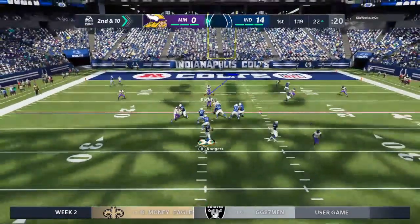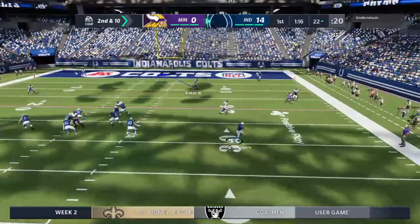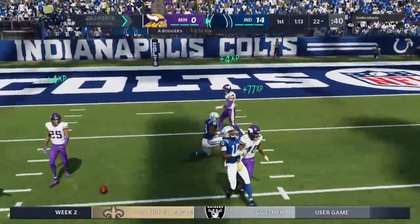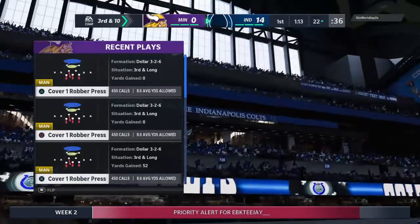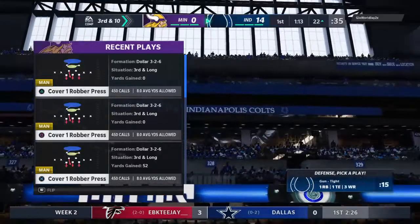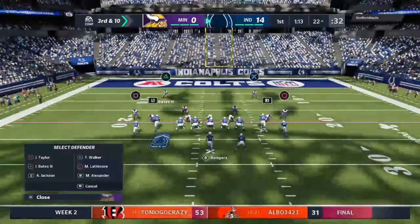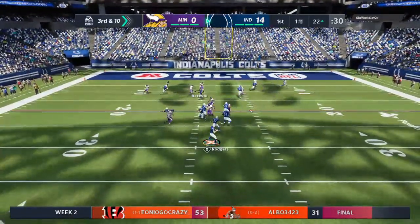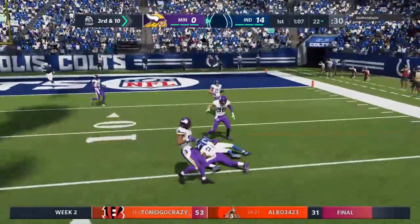Off the play fake to Jones. Here's Rodgers. Flushed out right. And that is incomplete. A lot of force bearing down on him there. He could not hang on. It's 3rd down. Normally being a big-bodied receiver plays to their advantage downfield. Go up and make the catch, take the hit, and pick up yardage. But in this case, the hit was timed really well and popped it free from his grasp.